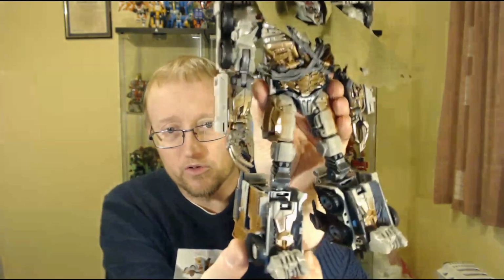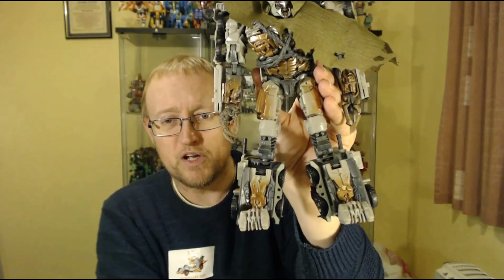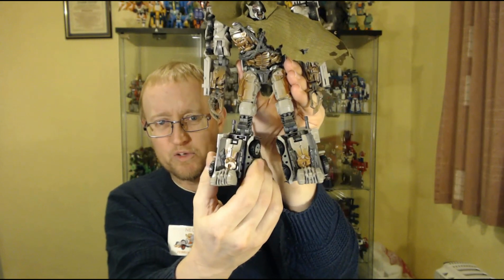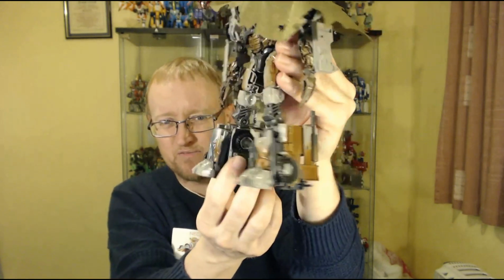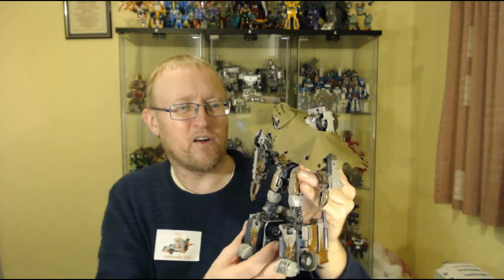Now I'd heard rumours of people saying that this is a pretty good figure, and the reason I hadn't got it up to now was that I wasn't too impressed with the way they'd wrapped bits of the truck around his legs to form his shins. The fact they've wrapped the truck cab around his shins to form his lower legs, I don't like that.